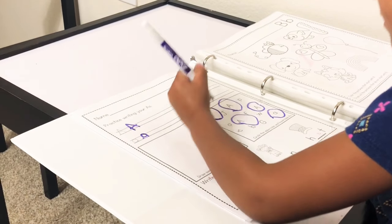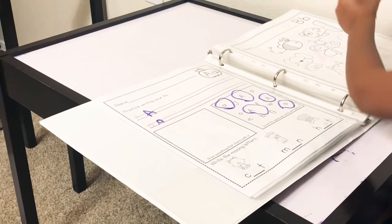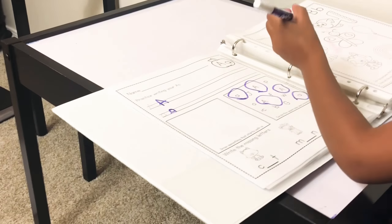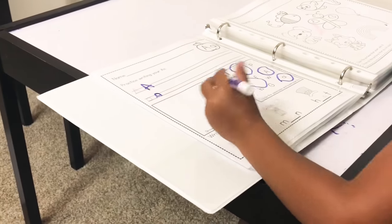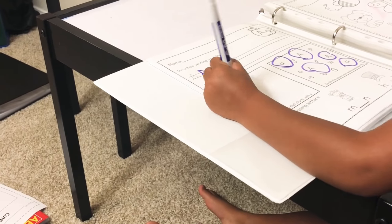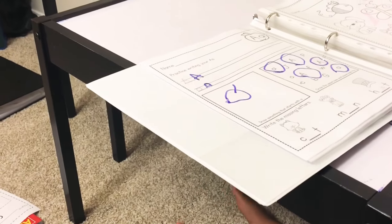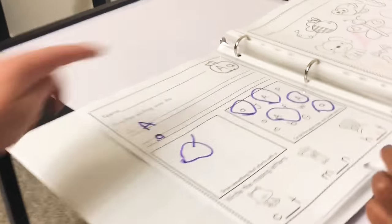There you go. Okay, can you draw something that starts with an A? Can you draw me an apple in here? Draw a circle type thing and a stem on top. See, this is an apple.